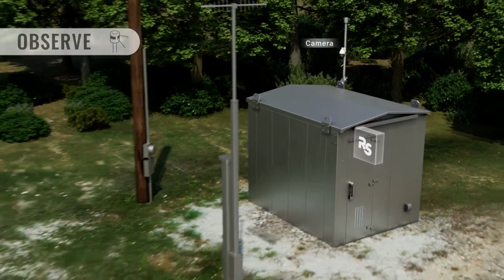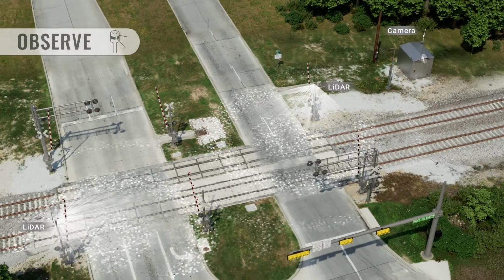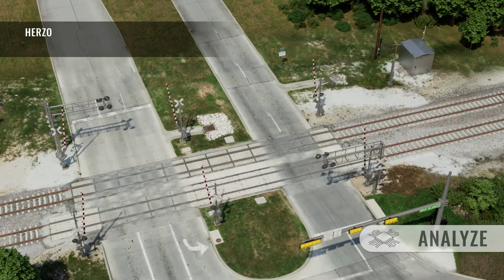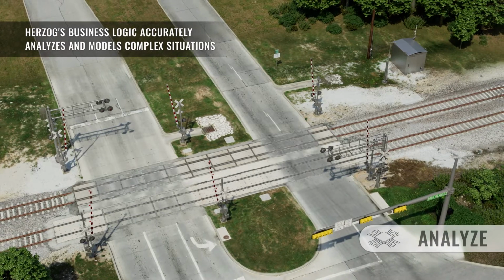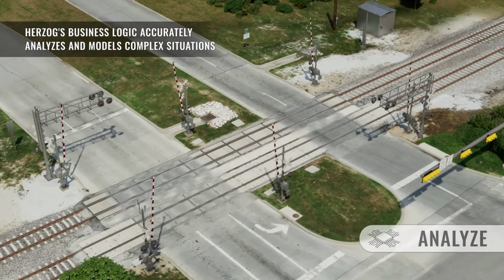RailSentry uses a combination of advanced sensors to identify, classify, and track objects on and around railroad infrastructure. RailSentry is programmed to think like a railroader. Herzog's business logic has been developed and refined through years of experience in the industry and has been proven to accurately analyze and model complex situations in various rail environments.